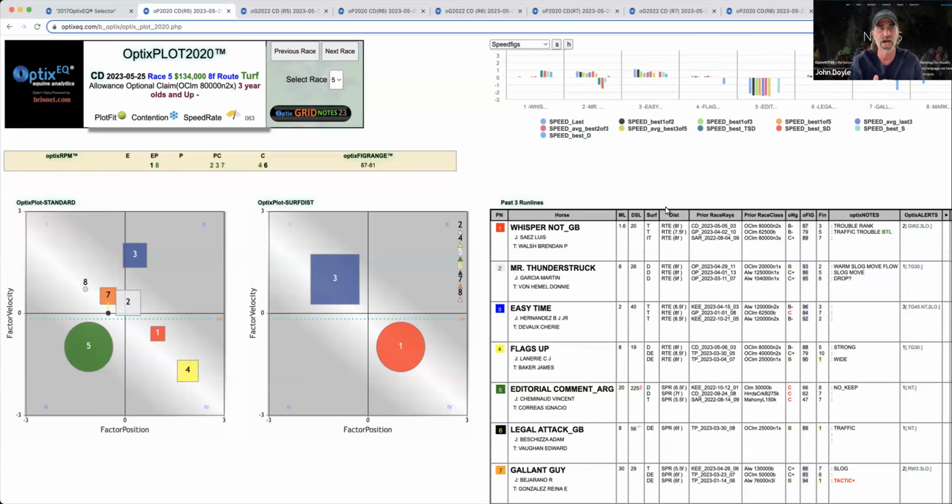We're going to start with race 5. It's an 8-card race day at Churchill. I think it's a 5 p.m. Eastern time start, so it's on a late card.